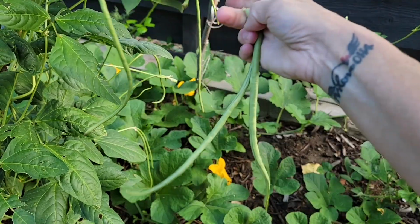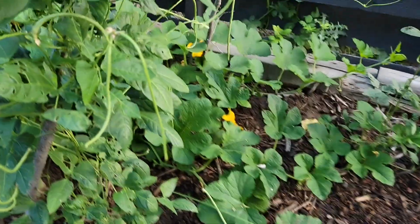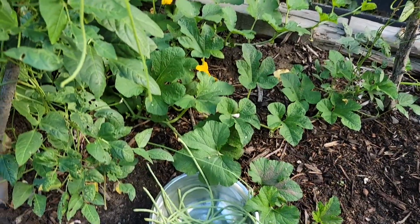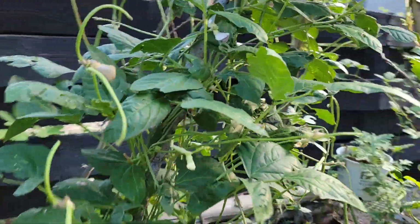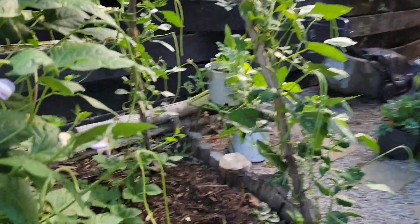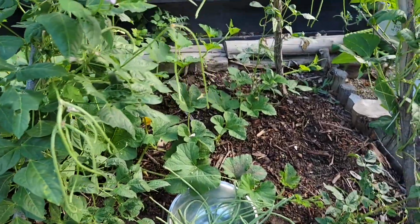If you haven't ever grown these or eaten them, to me they have more of a nuttier taste. Really tasty. I'm not going to pick all of them, just enough to make a goulash with a bunch of other mixed vegetables that I get from the garden today.